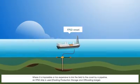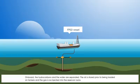Where it's impossible or too expensive to link the field to the coast by a pipeline, an FPSO ship is used, floating production storage and offloading barge. On board, the hydrocarbons and the water are separated. The oil is stored prior to being loaded on tankers and the gas is re-injected into the reservoir rocks.